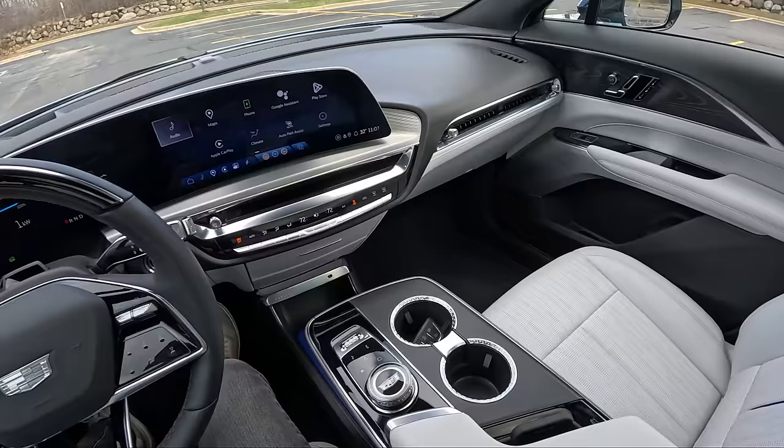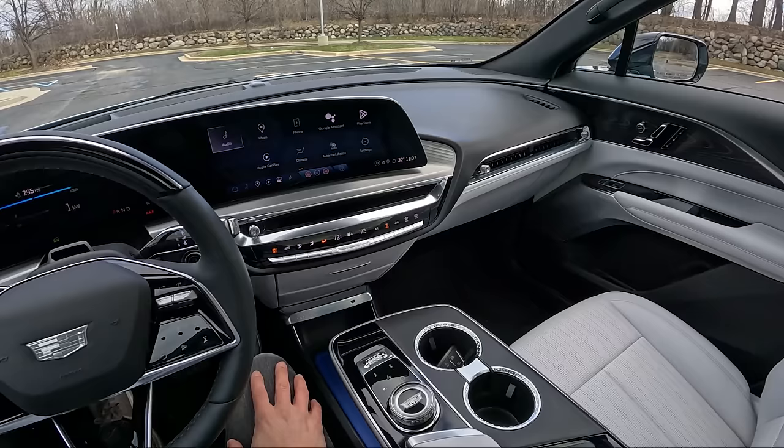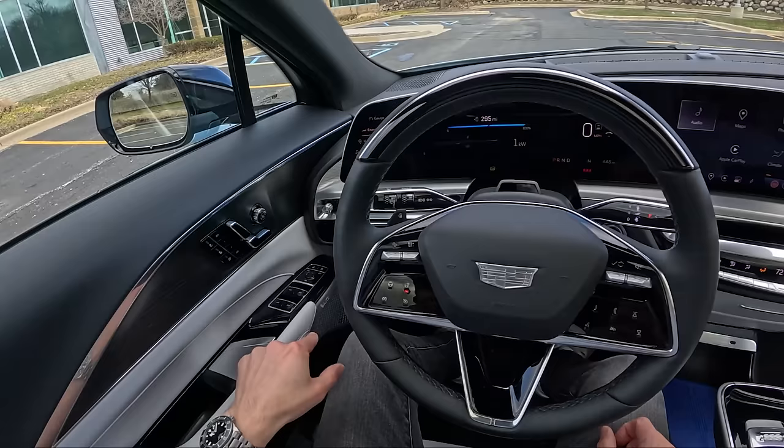All right, so getting into this interior, we see quite a few physical controls and buttons, which I really like. All of our climate control, easily changed up there. You've got auto modes, you can change your fan speed and direction, turn on the heat. We have heated and ventilated seats, heated steering wheel, kind of a haptic button right there.